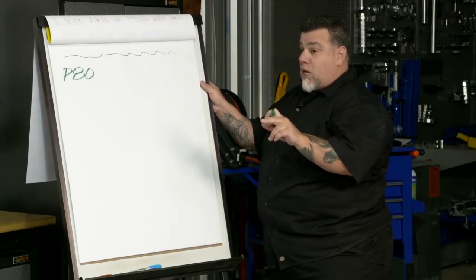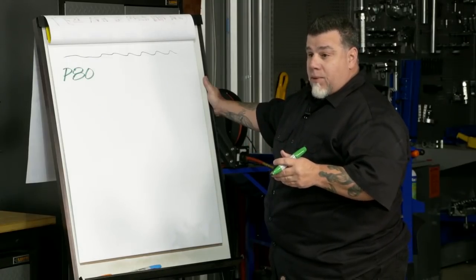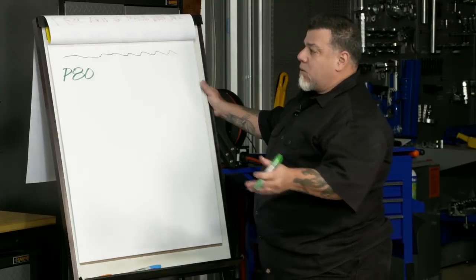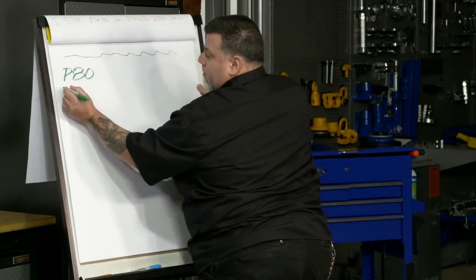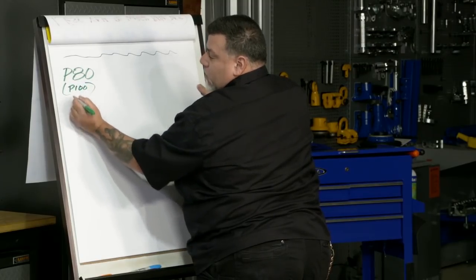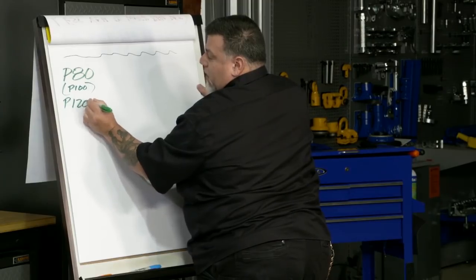So we're going to skip a whole bunch of sanding grits, or 100 or 120 or 150. Once again, most of the manufacturers, especially 3M, or like we saw in Nissan, because of the feather, block and prime process, they don't want you skipping more than one grade of sand grit. So let's say we skip P100. We're going to go to P120. After 120, then what do we do? 150.